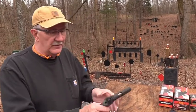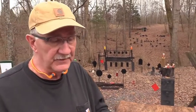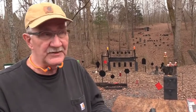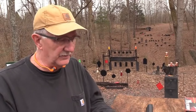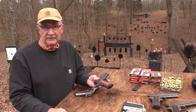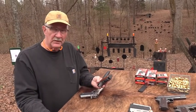And the Rock Island Armory, the consensus on it is they're good guns. These guns made in the Philippines are good guns. The Rock Island Armory has served a lot of people well. I saw several comments as I was doing research of people saying, I got 20,000 rounds through mine, no trouble, and all that kind of thing. Well, they might have forgotten a few malfunctions, but by and large, they work.